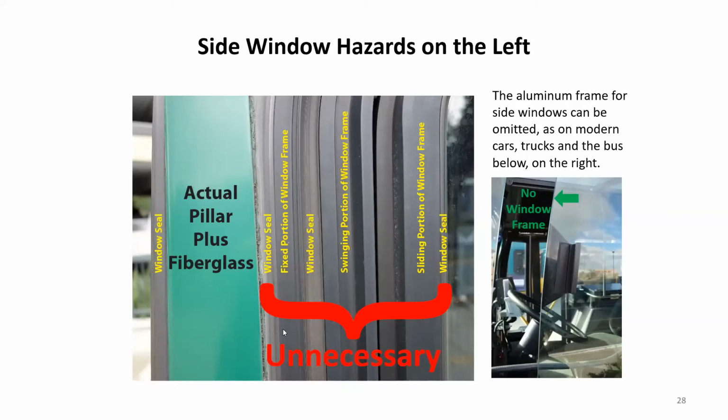But you can do it in a way where the main axis of the frame is on line with your view of it. So it doesn't have to get wider in order to get more than twice as strong. That's a side issue. But the black elements here with this red bracket saying unnecessary, that's just the side window assembly. And there's an aluminum frame that slides back and forth with the window. It can be just the glass like it is in every one of our cars.